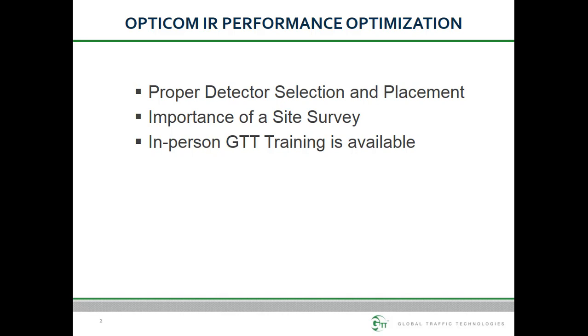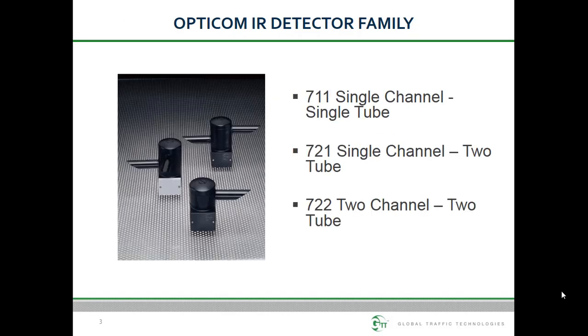Contact GTT Technical Support for more details and additional information. An in-person detailed training for this topic is available.